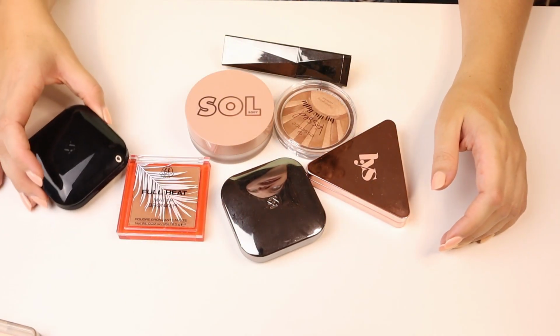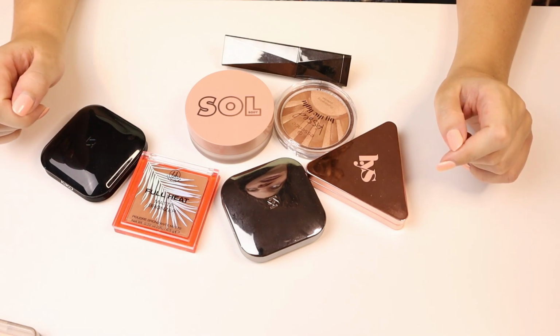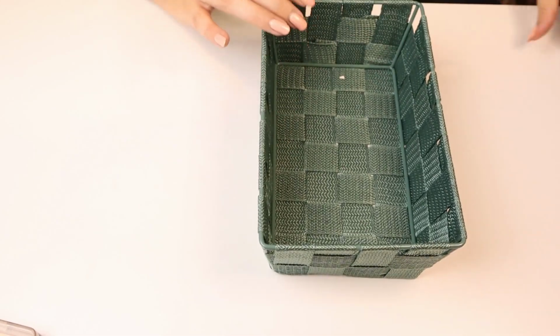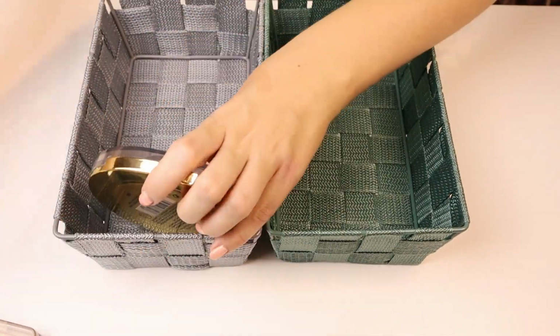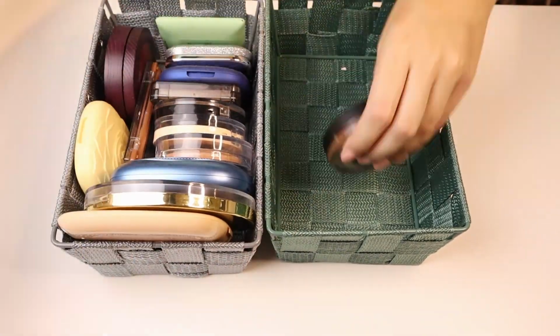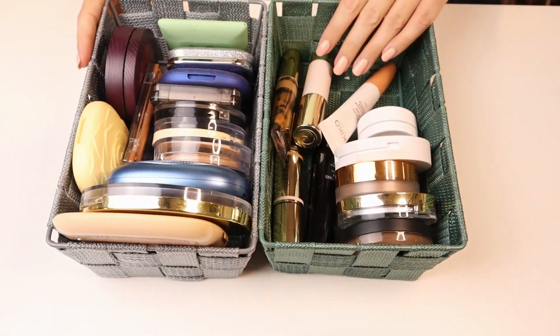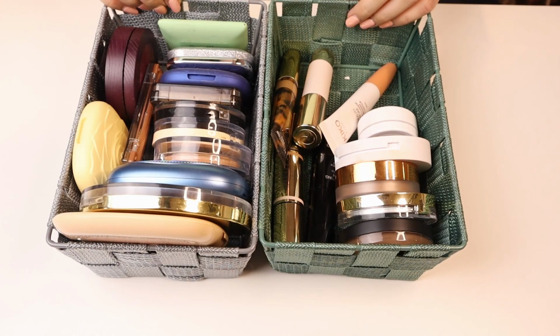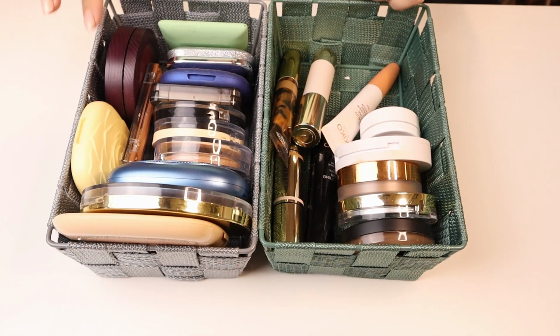Alright, so this is everything I am decluttering in the end. I am decluttering 7 bronzers. And now let's just put everything that I am keeping in these baskets. Alright, so these are the cream bronzers, these are the powder bronzers. Let me just count how many I am keeping. 10 cream bronzers and 13 powder bronzers.